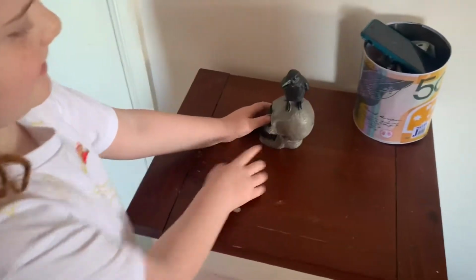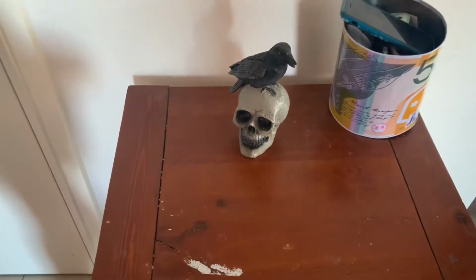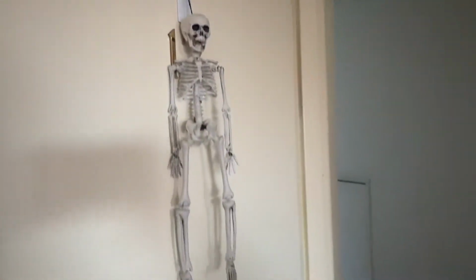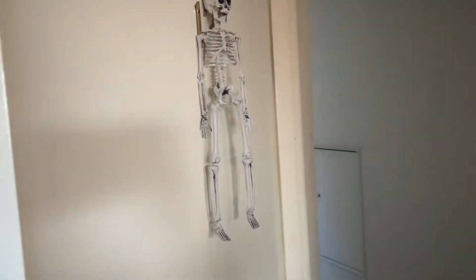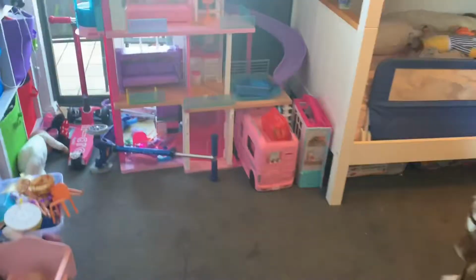Maddie's picked a spot for the scary skull. And I think we're going to put this on the door. Scary. Phoebe's toys versus the present. Here we go. Bedroom.